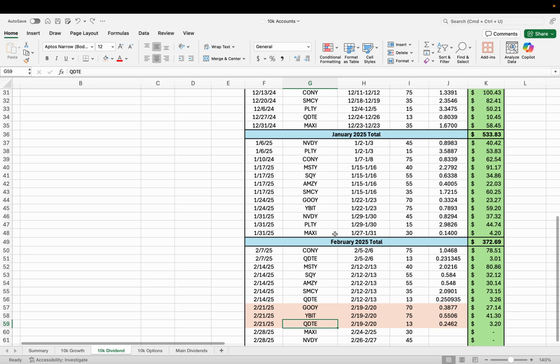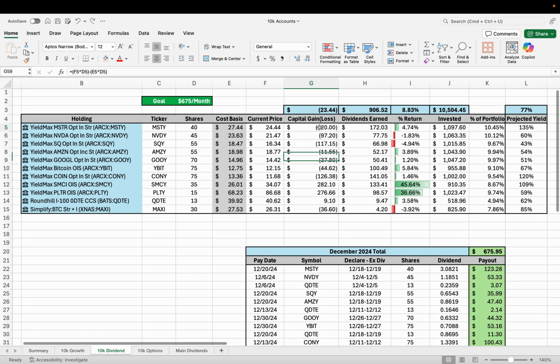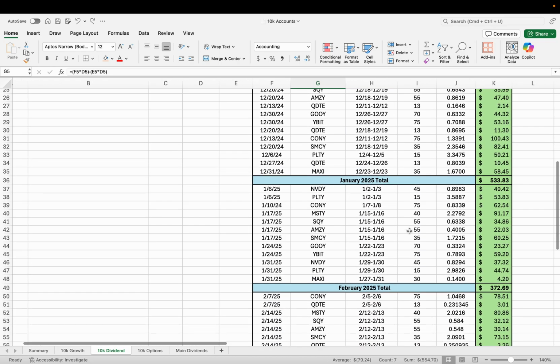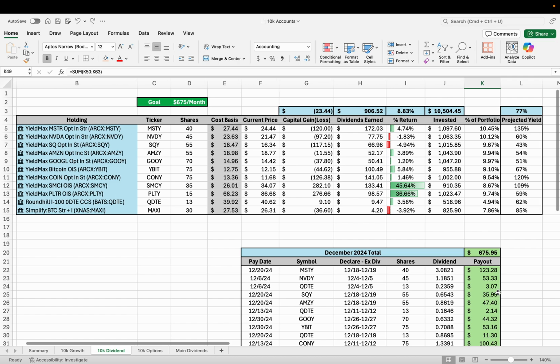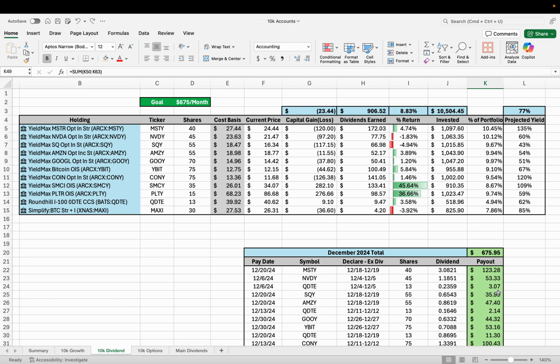I will also try to dollar cost average some of these funds that are in the negative. It's a good buying opportunity to lower my average cost. So let's say we get up to $500 by the end of February. I will spend another $500 purchasing more shares for the month of March. And the idea is eventually my dividend payments will surpass $675 per month. They'll go to $800, $900, $1,000 per month as I continue to reinvest the dividends to create that dividend snowball.